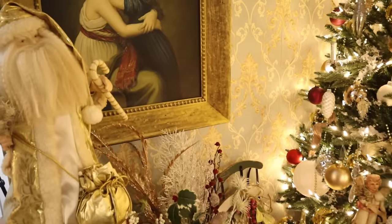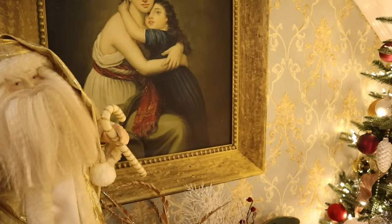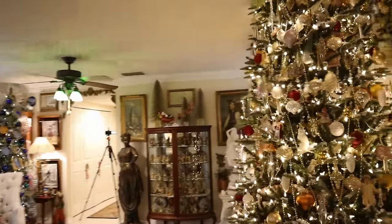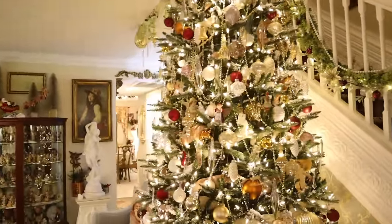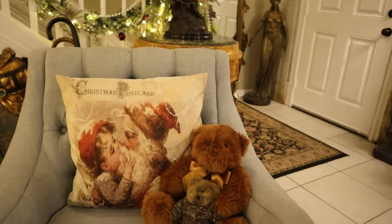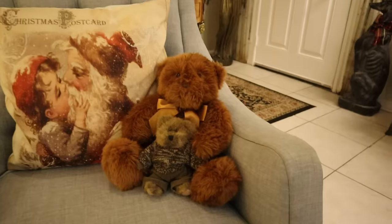We have Victorian Santa in gold and white. Now you folks, our season doesn't end with a Christmas home tour. We're on all year. This little guy has his own little guy.